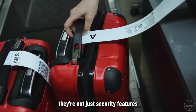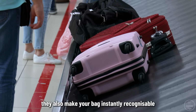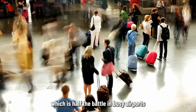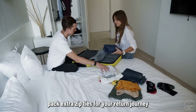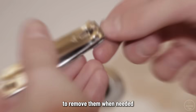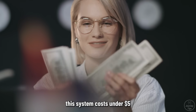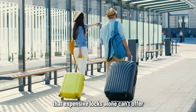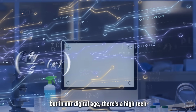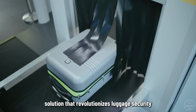They're not just security features, they also make your bag instantly recognizable on the carousel, which is half the battle in busy airports. Pack extra zip ties for your return journey and carry small nail clippers in your carry-on to remove them when needed. This system costs under $5, but provides security awareness that expensive locks alone can't offer. But in our digital age, there's a high-tech solution that revolutionizes luggage security.